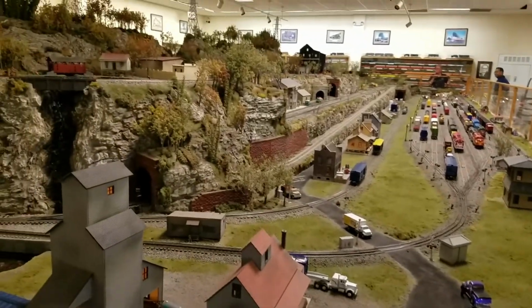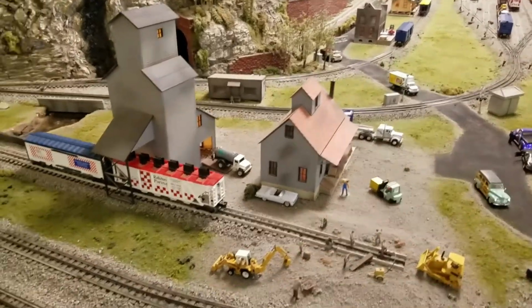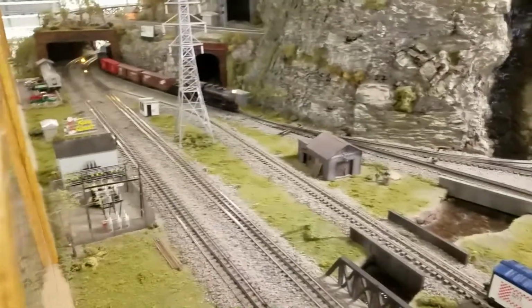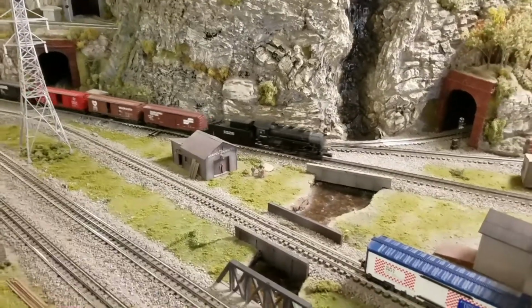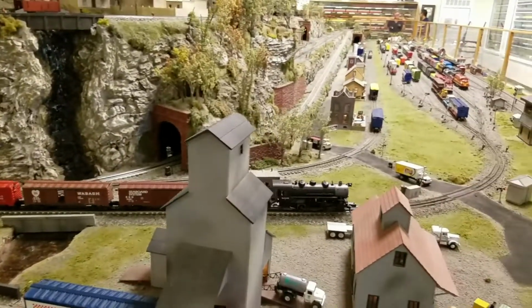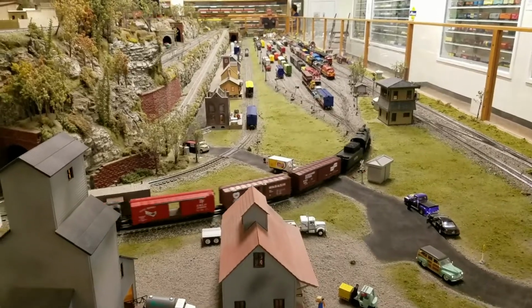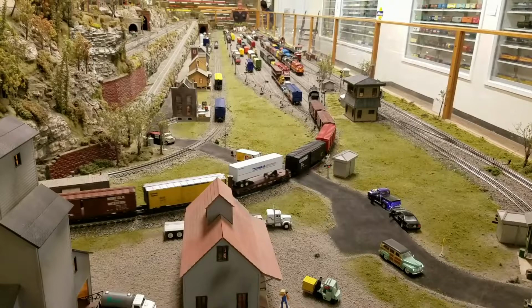You talk about some money here. Everything's miniaturized. The people, it looks like a real town, doesn't it? Here comes one. This is the one I think we're talking about. It's making a noise too, like a regular train. Now that is sweet right there.